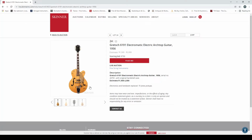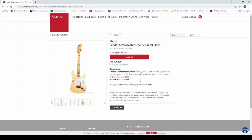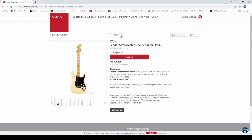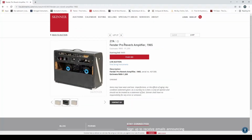Gretsch 6191 Electromatic electric archtop guitar, 1956. Goya Model 80 electric guitar, circa 1960. This is pretty cool. Made by Hagström in Sweden. Fender Stratocaster electric guitar, 1971. Good pictures on Skinner's so far. Another Fender Stratocaster electric guitar, 1976. And a Fender Pro Reverb amplifier from 1965.